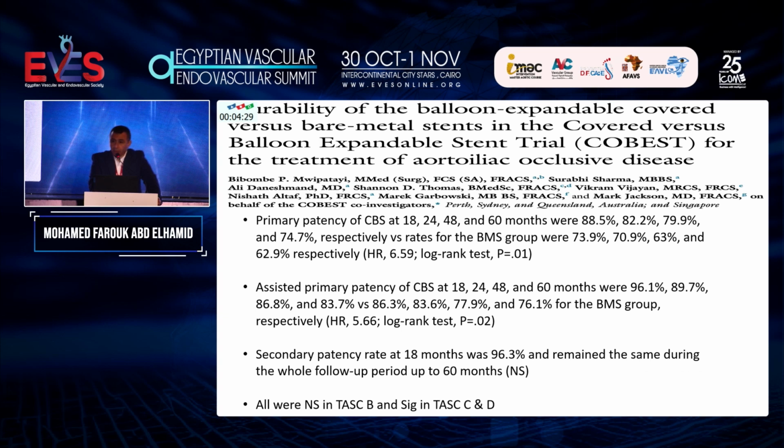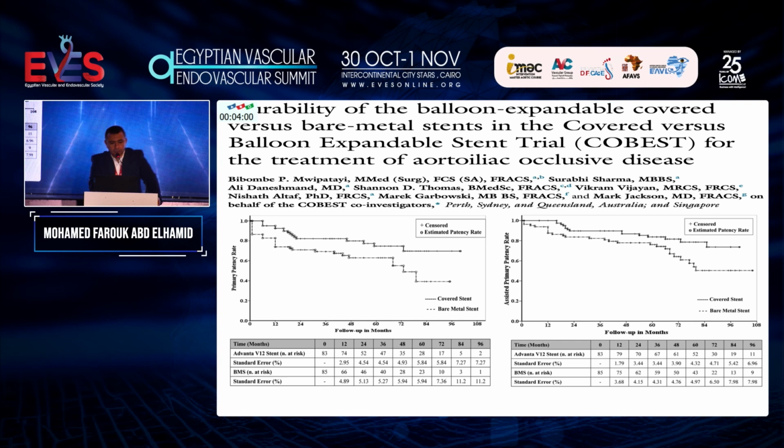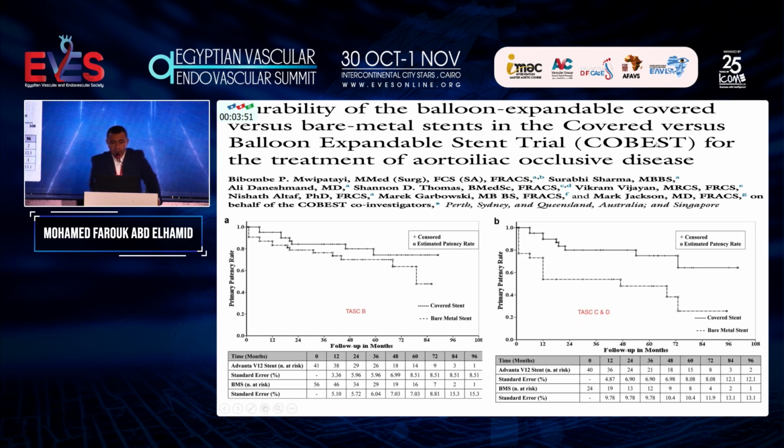When they looked into the long-term outcome at 18 months to 4 and 5 years, they found a significant difference in favor of the covered balloon expandable stents in the primary patency and the assisted primary patency. However, in the secondary patency, there was no difference, and it was up to 96% at 5 years. So all the difference was in TASC C and D. There was no difference in TASC B. And you can see at the Kaplan-Meier again, at 2 years and at 5 years, there was a significant difference. Looking at TASC B and C and D, the difference was in TASC C and D, but not in TASC B.